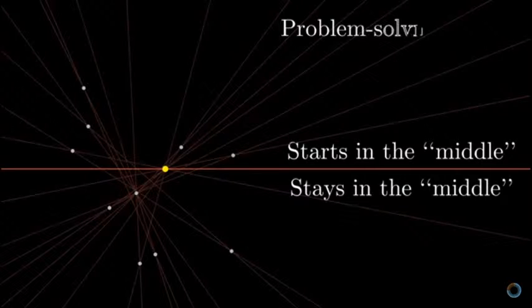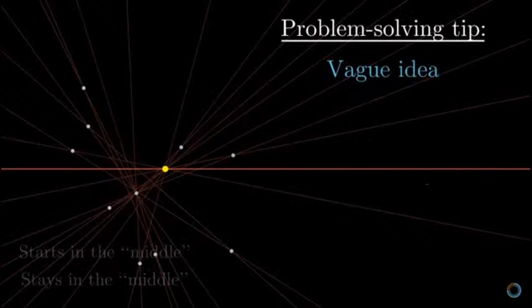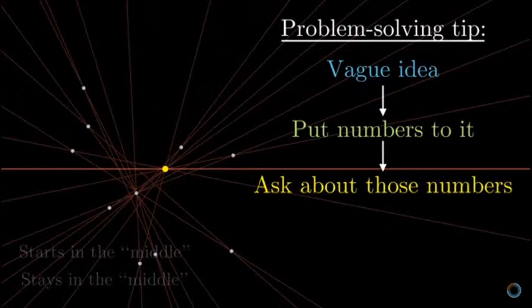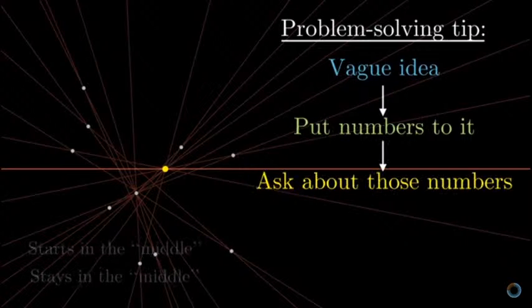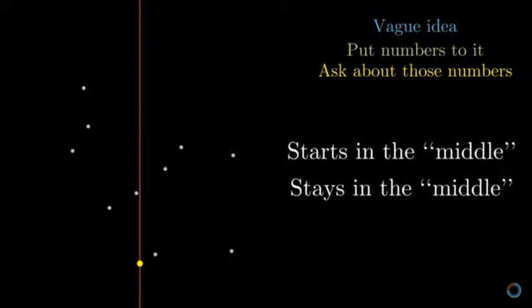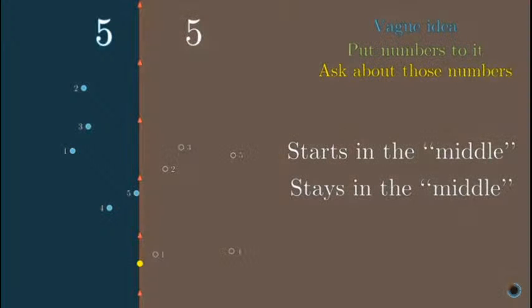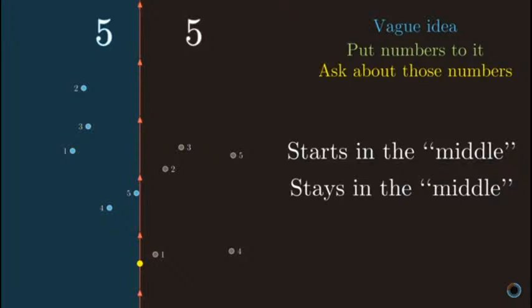As a general problem-solving tip, whenever you have a vague idea that feels productive, you should of course find a way to be more exact about what you're saying, but preferably put numbers to it, and then see if you can ask questions about those numbers. In our example, one way to formalize this idea of a middle is to count how many points are on either side of the line. If you give the line some orientation, you can reasonably talk about a left half, say coloring all the points of the left blue, and a right half, say coloring all the points on the right brown. And what it means for a line to be in the middle is that there are as many blue points as there are brown points.